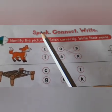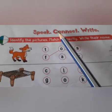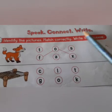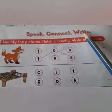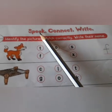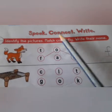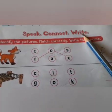Let us first read the instruction. S-P-E-A-K, speak. C-O-N-N-E-C-T, connect. W-R-I-T-E, write. Speak, connect, write. Children, first you have to speak about the picture. Then you have to connect the letters. And after that, you have to write the spelling.